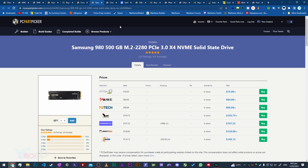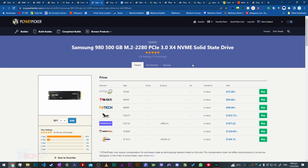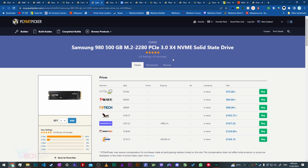Next on the list, we have the Samsung 980. It's a 500GB M.2 SSD. It's currently $75 from Computer Lounge and then $84 from First Wave. Now, this is a good NVMe option for your boot drive. It's only 500GB, but it's relatively quick. It doesn't have any DRAM, unfortunately, but it is very, very fast. And especially for its price, I'd say it's a good SSD to get if you want a nice quick NVMe drive to put in your computer.